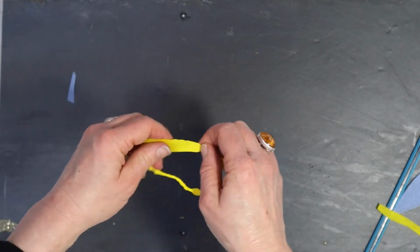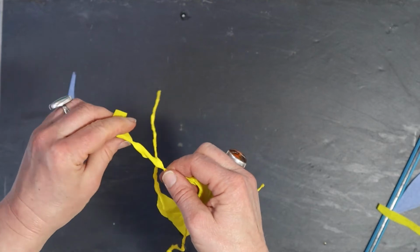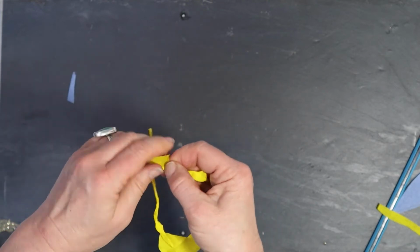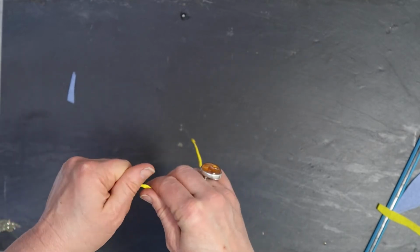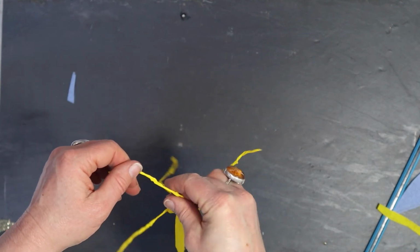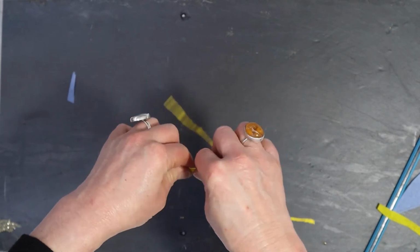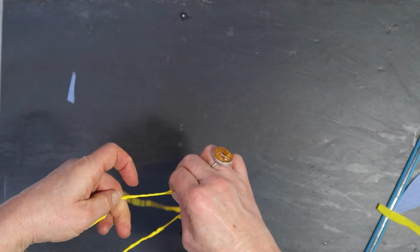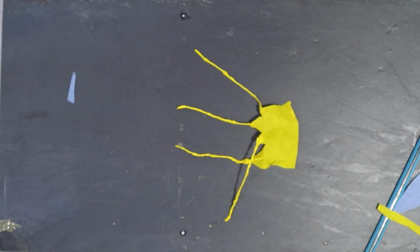Right, last one. This needs to be done quite gently. You can always practice on a bit of rough paper if you like. Okay, so it should look a bit like that.